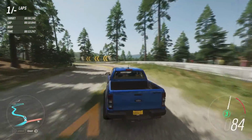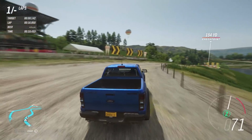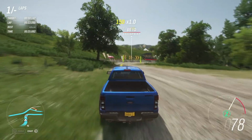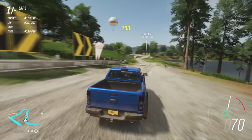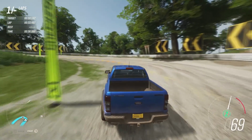As we did see, they are pretty closely matched in road racing, but how will they do when it comes to the dirt? Now the Colorado does have about twice as much torque as the Colorado does. Or did I just say the Colorado does? I meant the Ranger Raptor. This Ranger Raptor has twice as much torque as the Colorado. Hopefully that'll actually give it an advantage here on the dirt.